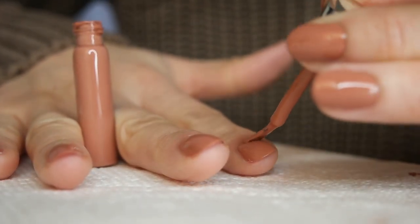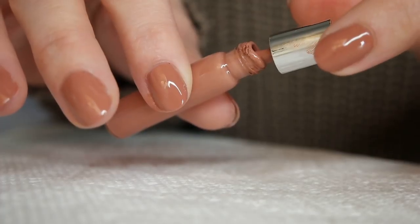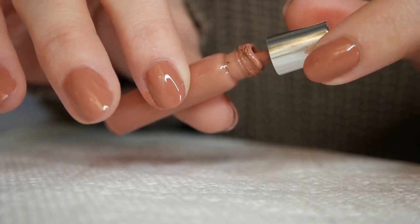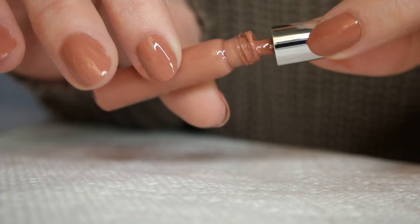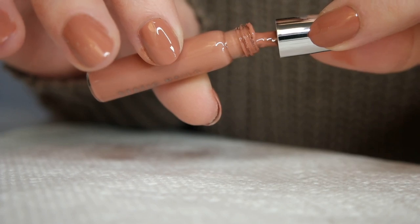Since the bottles are so small, it makes them messy and tricky to work with. Here you can see how sloppy the mouth of this bottle became just from regular use. I really don't know how to prevent this from happening since there's really no other option but to repeatedly take the brush in and out of the bottle to pick up more color. So that's kind of frustrating.